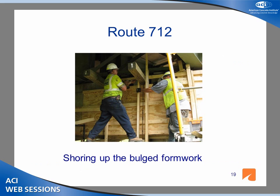But what we noticed is that they had not shored this formwork, the plywood, well attached to the pier cap, so it bulged. We lost about 15-20 minutes trying to strengthen this section. And while we did that, the concrete didn't flow at that time, so there was some stiffening, some issues there for us.